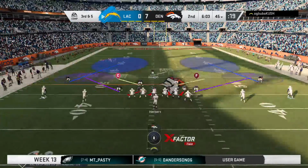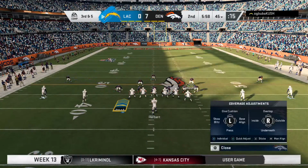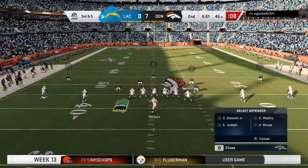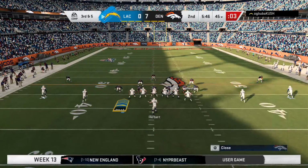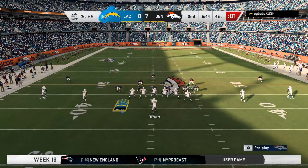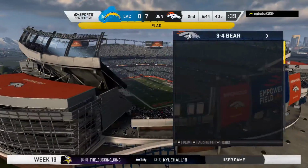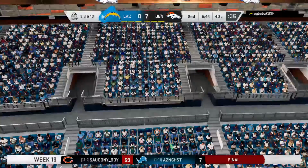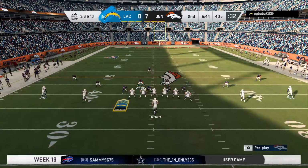Watch tight end. Tight right. And you draw Porter. Delay of game penalty. Ships him back 5 yards. Makes it 3rd and 10.